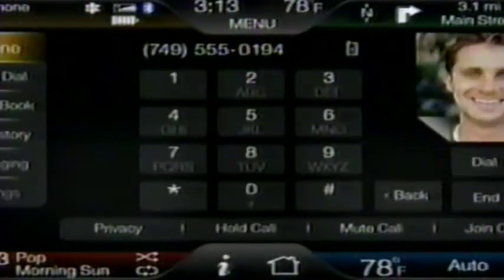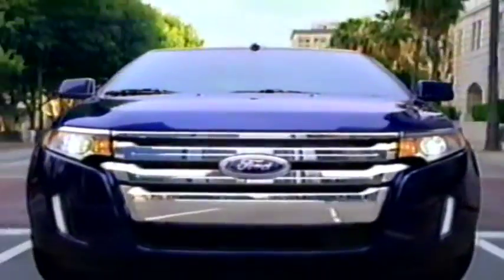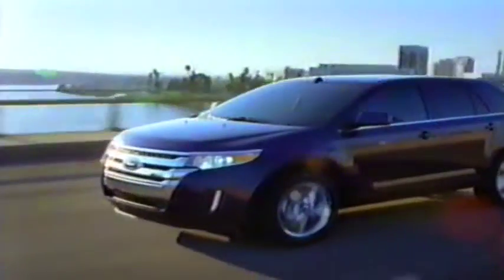How new is the new Edge with my Ford Touch? Well, you could never do this before. Hello. Or this. Or this. You definitely couldn't do this. Play Kate's Mix. Or this. Temperature 72 degrees. Say hello to the new Edge with my Ford Touch. Quite possibly the world's smartest crossover.